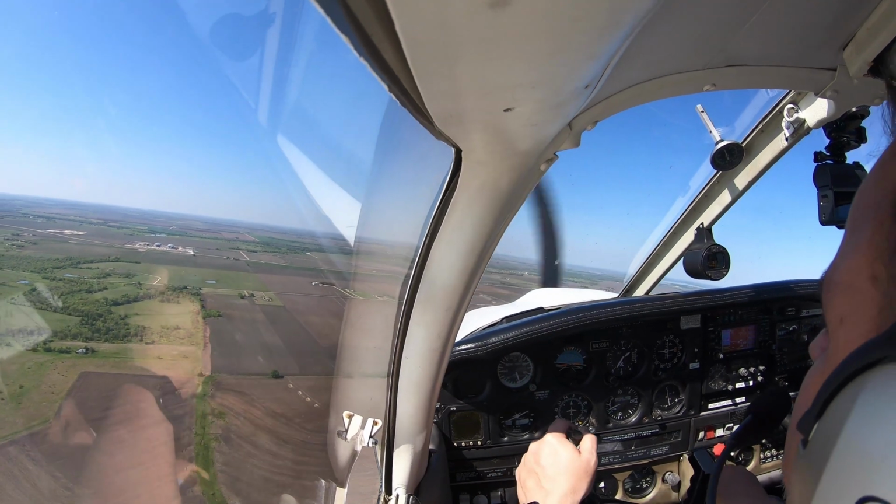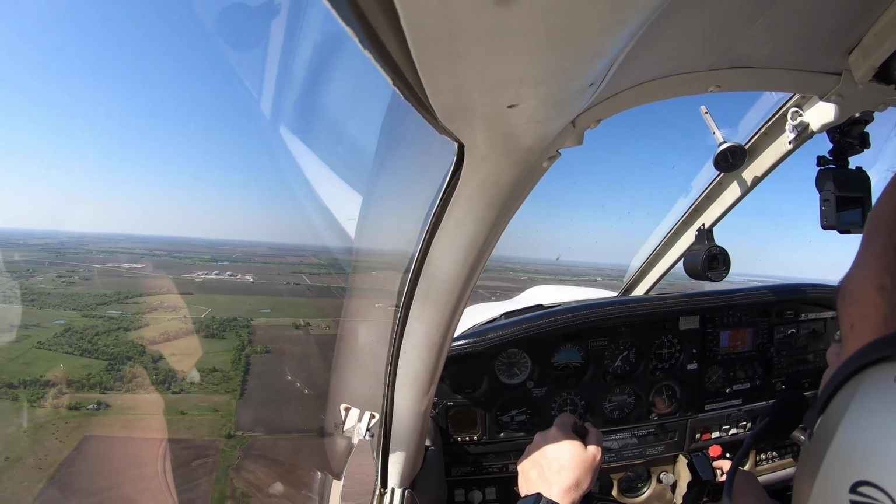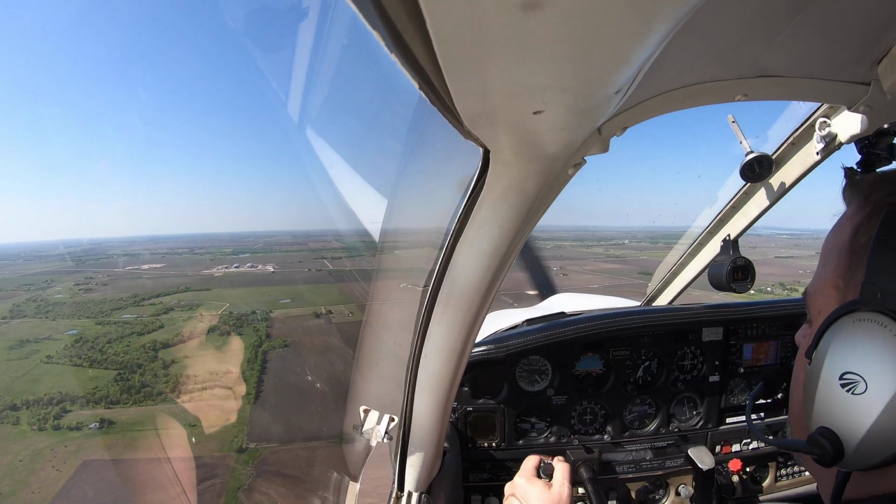Five-foot traffic, Cessna 63 Alpha Mike is 5 miles out. We'll be entering an extended left base, landing 17, full stop, five-foot traffic.